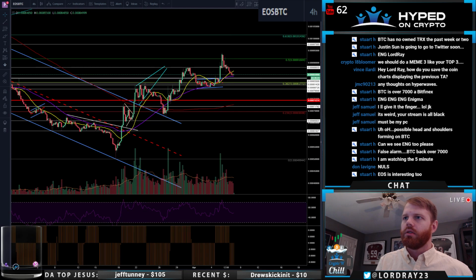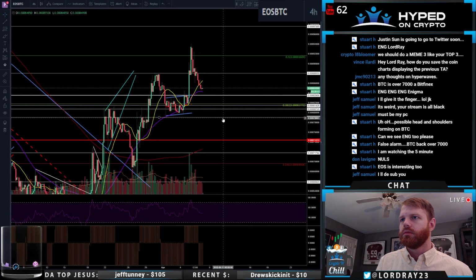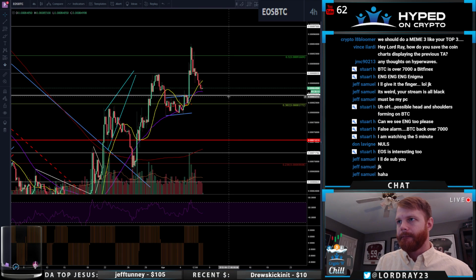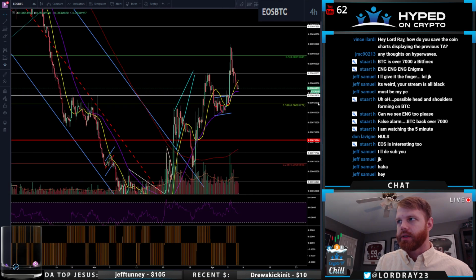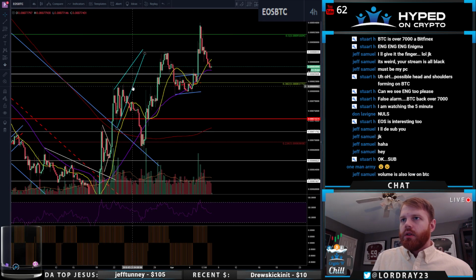Okay, so now you've probably got something like this you could do. Just clean it up a little bit. Yeah, we're not getting rid of this 83.5 area. Rising wedge, measure move, beautiful. Gotta clean it up now.